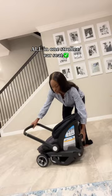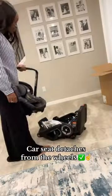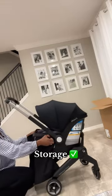Just like the Doona, it collapses down on itself so you do not have to put anything in your trunk. Yeah, the Doona does not do this, and this is the main reason why I went with this brand and not the Doona. It comes with a carrying bag, so if you do need storage, you have that option.